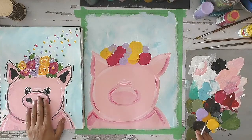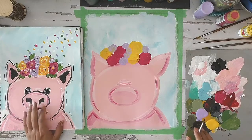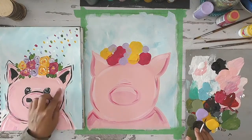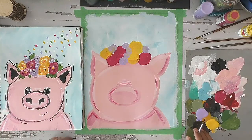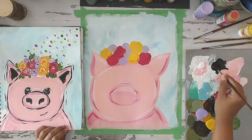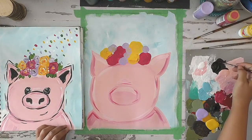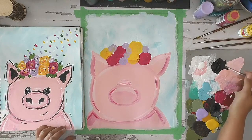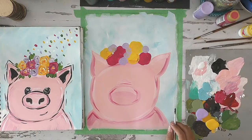I kind of like how it looks more like, what's the word I want to use? I'll have to think about it. There's a word there, but it's almost like it's using more of a thick charcoal type outline as opposed to a really thin brush stroke. And if you want to use a small liner and get more of a thin outline, that's completely up to you.